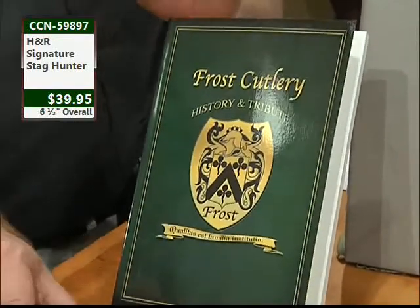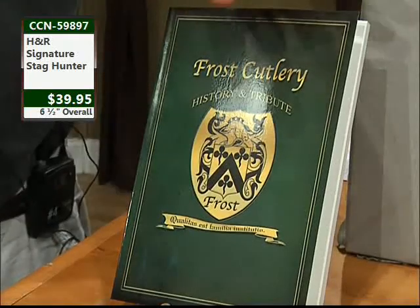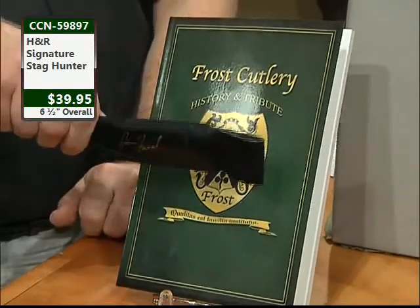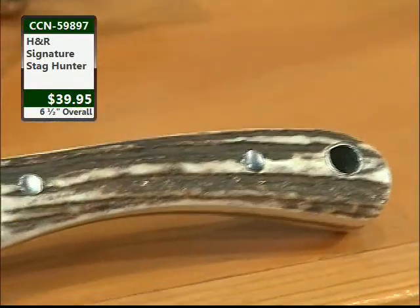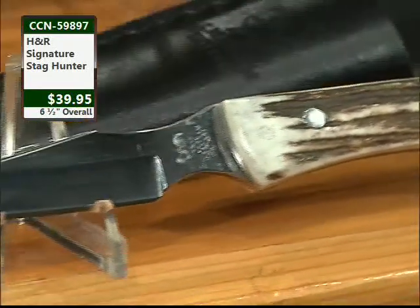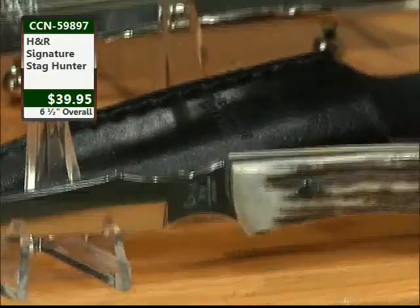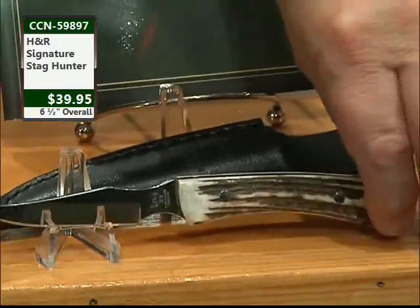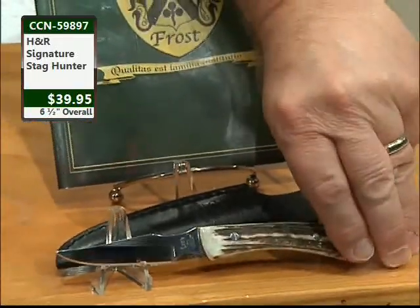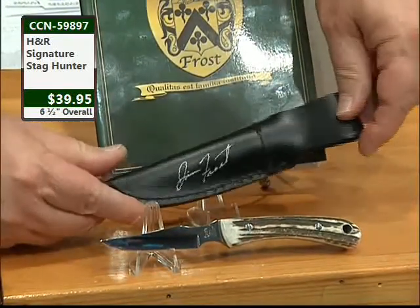The book itself is worth $39.95. There is some great reading in here. Jim Frost will hand sign the sheath. That's a leather Hen and Rooster stamped sheath. And then you get that stag bird and trout skinner. Full tang construction, genuine stag. So you're getting a $24 retail book, and you're getting the bird and trout knife and the leather sheath with it for $39.95.